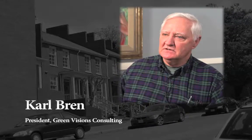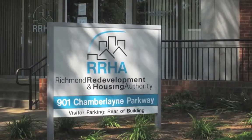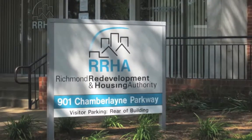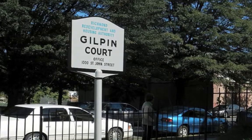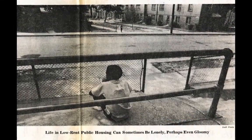The city of Richmond, one of the great difficulties in the eastern end of the city of Richmond, the concentration of poverty in those housing developments, the public housing and the rest, is a huge problem for the region, for the city. Between 1999 and 2001, Richmond Redevelopment Housing Authority demolished 440 public housing units as they became obsolete with deterioration. The RRHA is currently moving forward with plans to redevelop Gilpin Court as a mixed neighborhood with proximity to the VCU Biotech Park and to downtown.